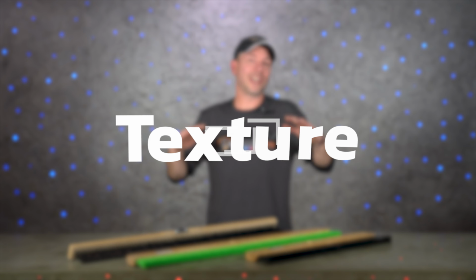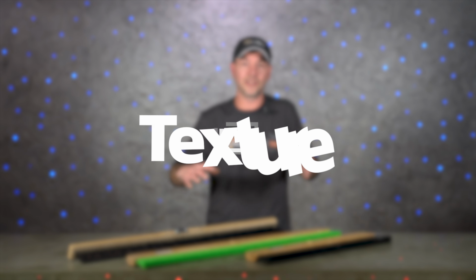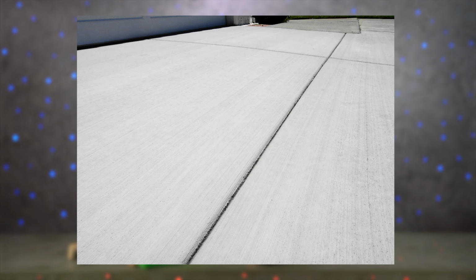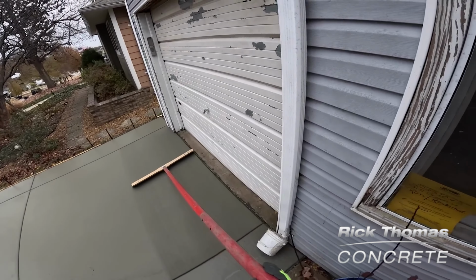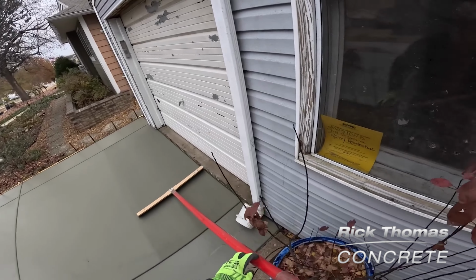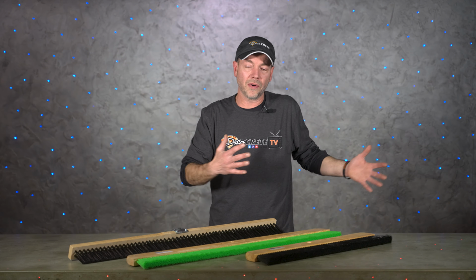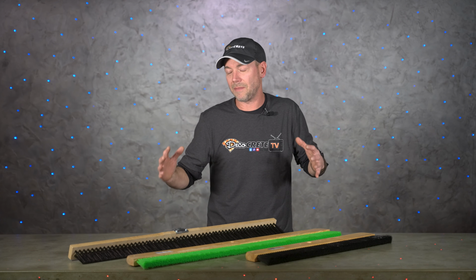So first up here is going to be texture. When you pull one of these brooms across fresh concrete, it's just going to create these broom marks in the surface. And this can actually be varied up from rough, which is just great for driveways. You're going to need traction if you're driving on this stuff, especially if it's wet or in cold weather environments. You get a little bit of snow or ice, that broomed surface is just incredible. Now, maybe for a porch or a patio, you're going to want that a little bit lighter, and that is the great thing, is it can be varied up.